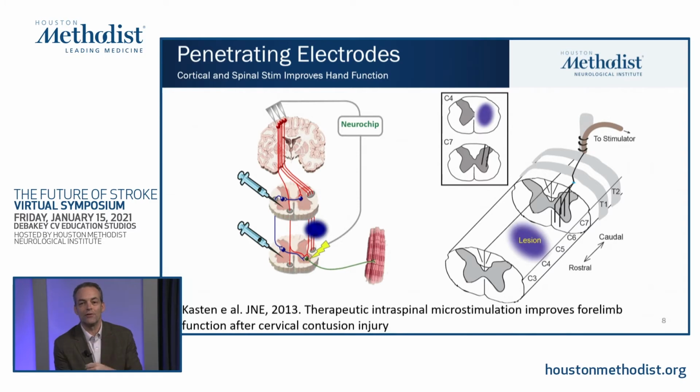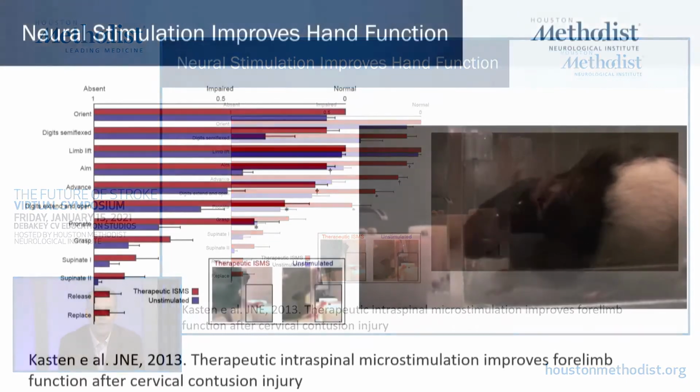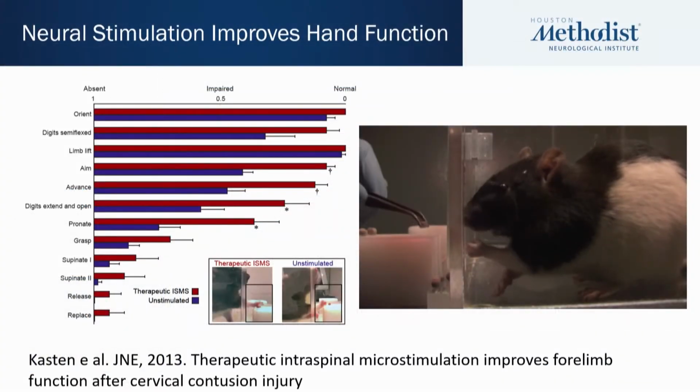These experiments are difficult to do, just as clinical trials are difficult to do. So there are so many things that we could think about adding to this that we don't know. But what does it look like? This is the behavior that we're trying to restore. So you see the rat. The rat has to reach through a narrow gap and grab a pellet.